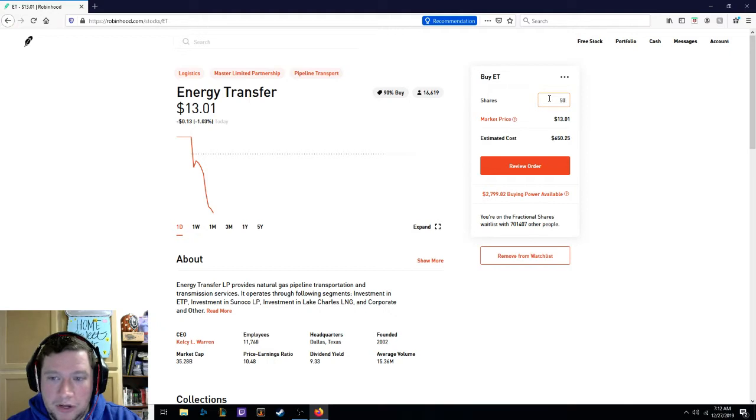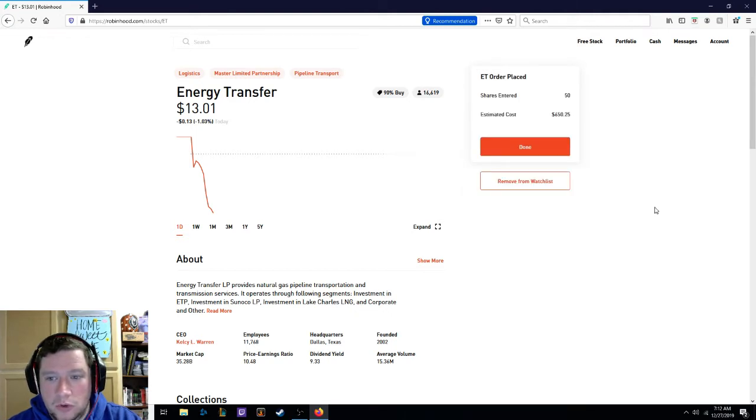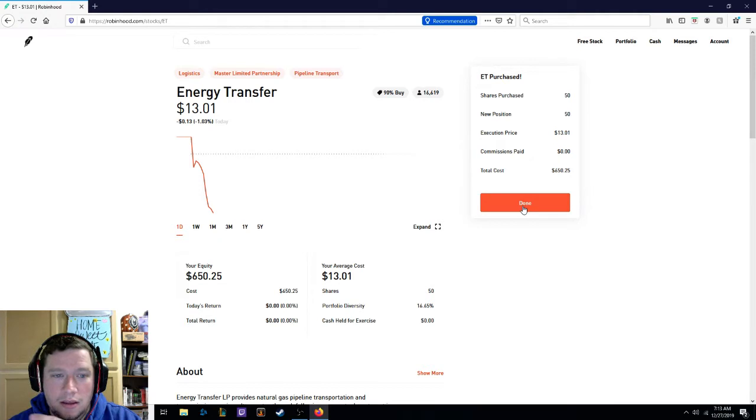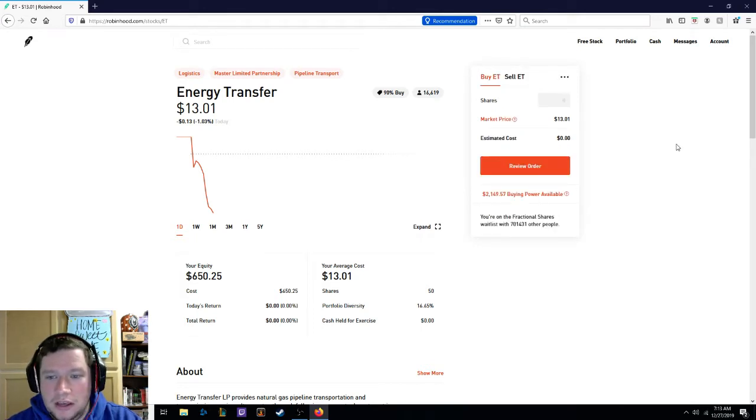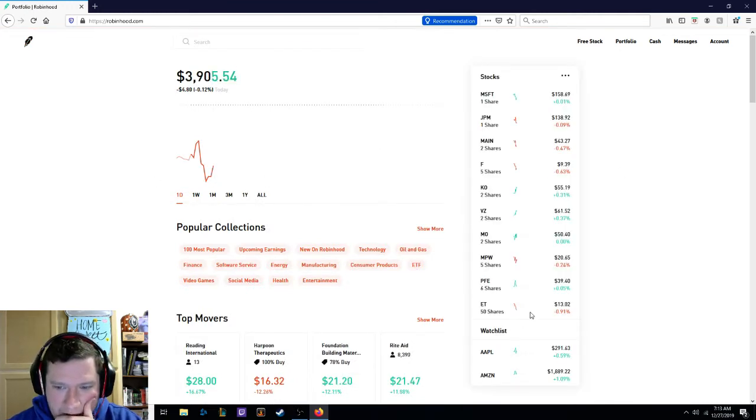Shares, I'm going to start off with 50. Gives me a cost of about $650.25, and I'm going to lock that in real quick, and it's done. So yep, 13.01 was the execution price. Got 50 shares now. Let's go back to the main page, and yep, there we are.